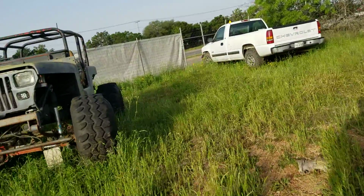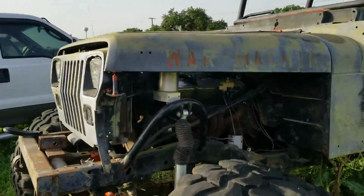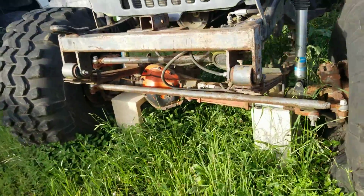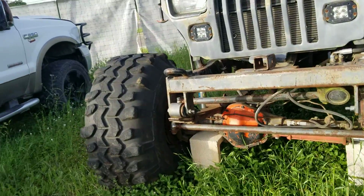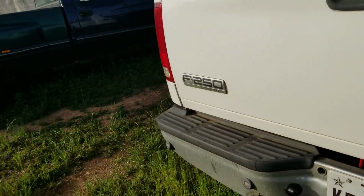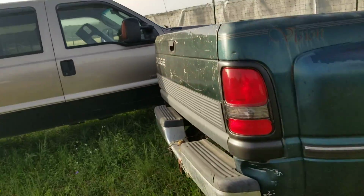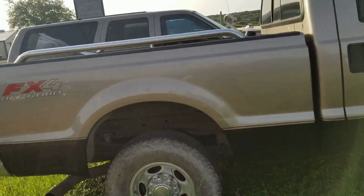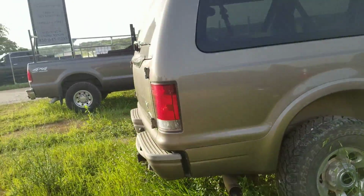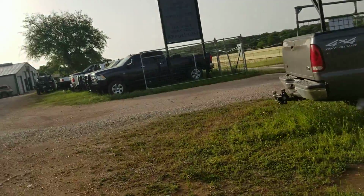A little V6. This thing's got a propane 350. Pretty fun little thing. It's got welded lockers front and rear, Dana 60, 14 bolt rear. This one needs a motor. This thing needs everything. This one needs a motor. This one needs a motor. I don't think this one needs a motor, surprisingly. Oh, it's 7.3, that's why.